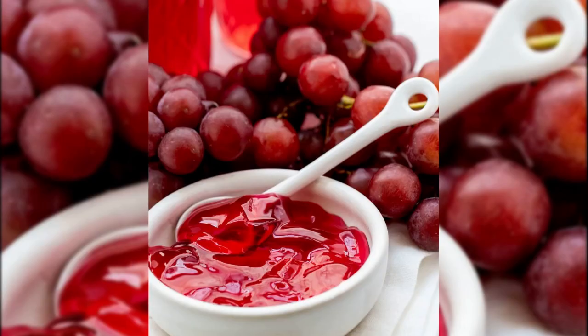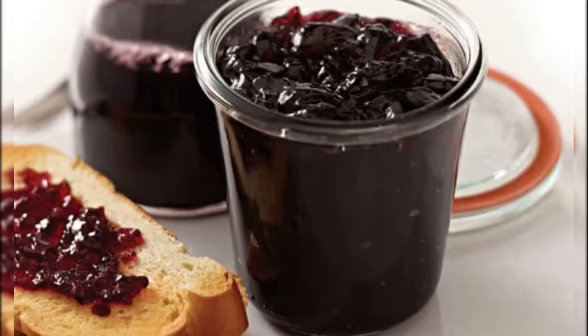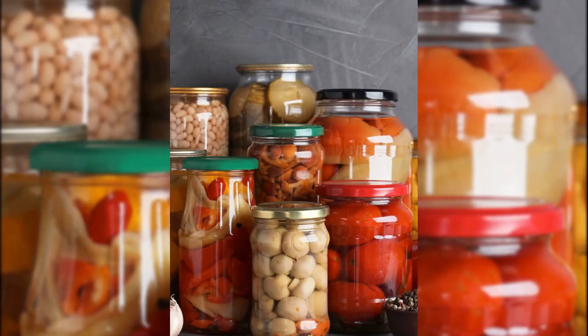The remaining pulp becomes jelly, cooked with sugar and pectin, then sealed in jars for long-term storage. Nothing is wasted. Grape skins and seeds are fed to animals or composted. Pantry shelves are often lined with rows of deep purple jars, offering a sweet reminder of the warm months during cold winter breakfasts. Number 23. Harvest feasts and communal preservation.